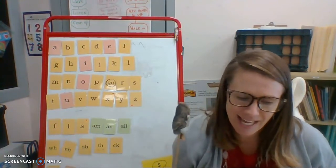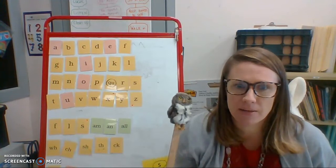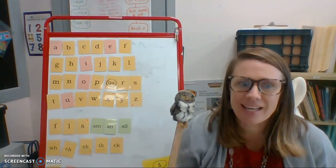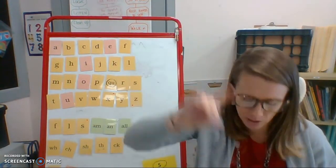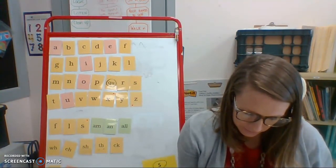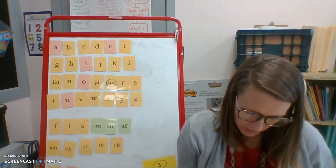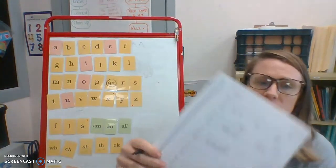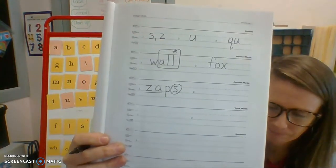Repeat after me. Zaps. It zaps the bug. Do you hear a suffix? Yeah. So what's the base word? Zap. Let's tap out zap. Z-ap. Write zap and then make it say zaps. And then underline the base word, circle the suffix. Check zaps with mine.